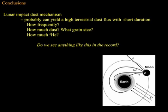The moon has a lot of helium-3 on it because the surface has been exposed for a very long time to both cosmic rays and the solar wind. But we want to know how frequently these events occur and how much dust they produce. What is the grain size? We would be very sensitive to a millimeter-size grain of lunar dust in sediments. It would produce a huge signal compared to the background signal. So we should expect to see some statistical effects from that.